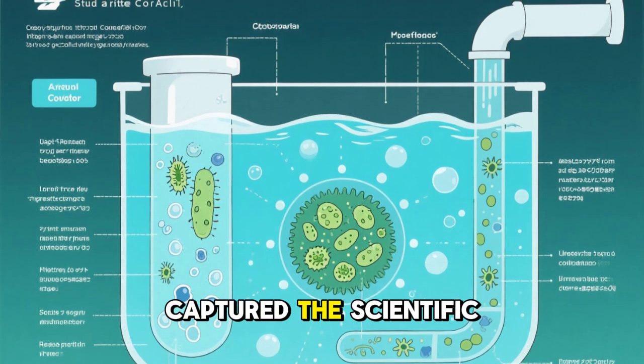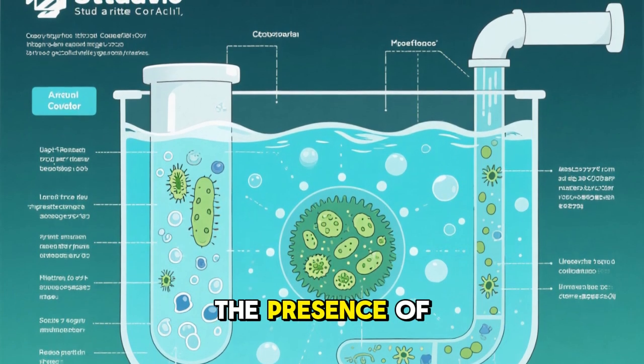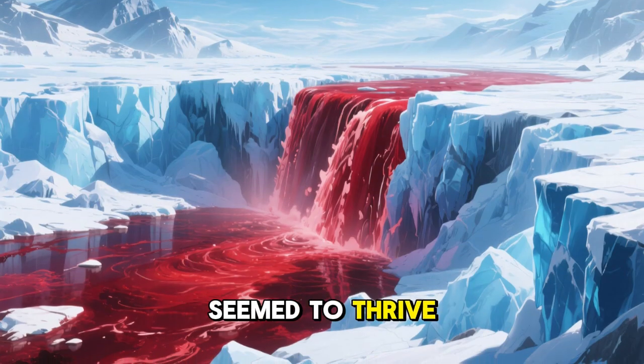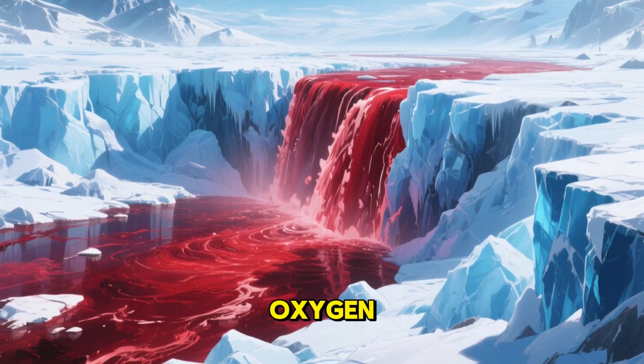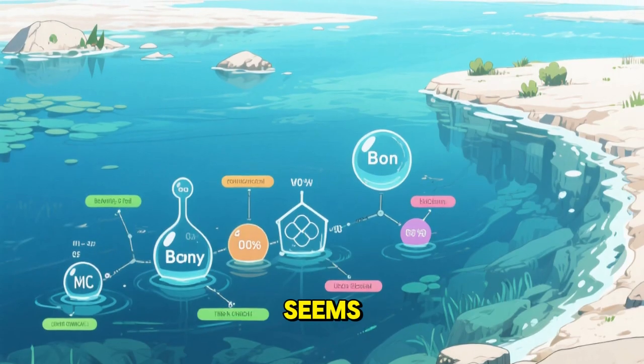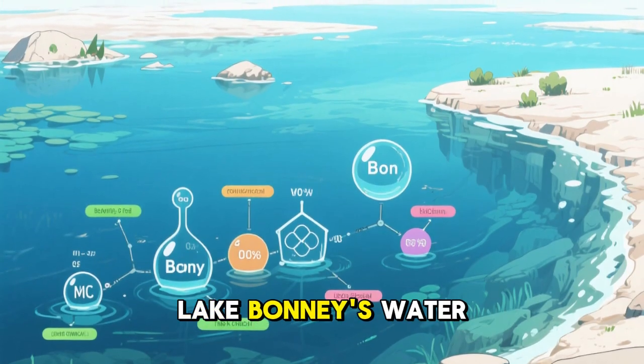But what truly captured the scientific community's attention was the presence of microbes. Scientists were astounded because these microbes seemed to thrive despite the absence of sunlight and oxygen. How could life persist in such extreme conditions? The answer, it seems, lies in the unique chemistry of Lake Bonny's water.